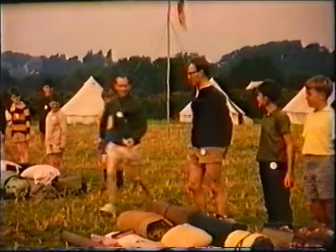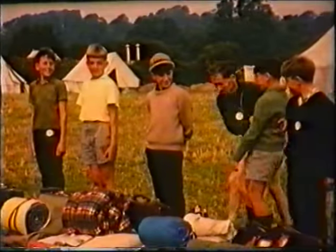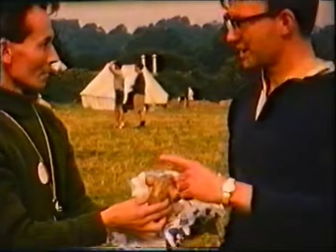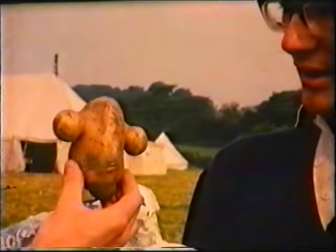Then there's a little bit of tent inspection. Not very serious, but of course there's a very important prize to win at the end of camp if you don't find things like this hidden away. Some rather queer potato, I think, actually. I can't think what he's been lying on. Ah, well, takes all sorts.